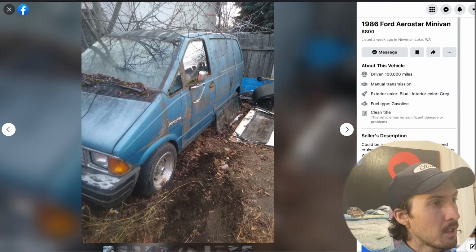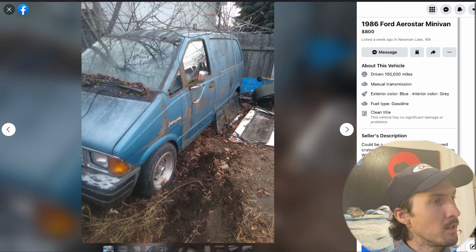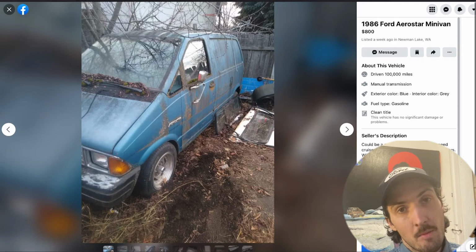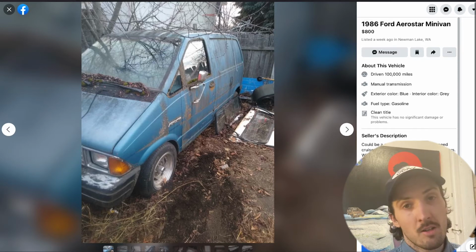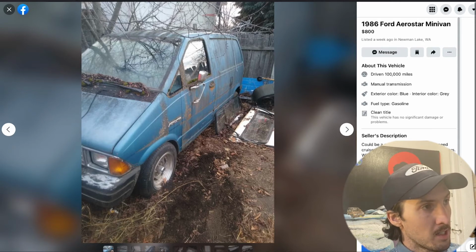Have a clean, clear title. Bring a trailer, the phrase that invented the website right there. And this is a perfect case of definitely bring a trailer for this. But it seems like apparently you can drive it right up onto the trailer. So you bring a trailer, but not a winch. Preferably cash. Always cash is king.